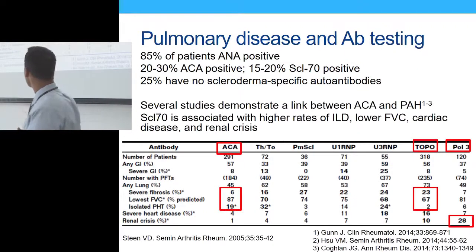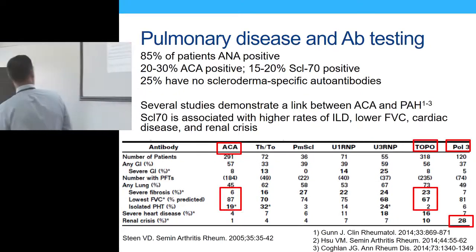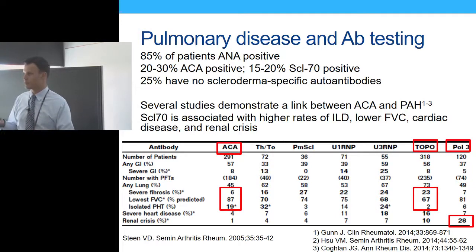So what about antibodies? Sometimes the question comes up about whether every patient with scleroderma needs to be tested for antibodies. We're an academic center, so we have an interest in trying to categorize patients and learn more about the utility of antibody testing. But the reality is that we'll follow everybody very closely, and the clinical manifestations probably give you as much of a hint in terms of their risk for internal organ involvement.